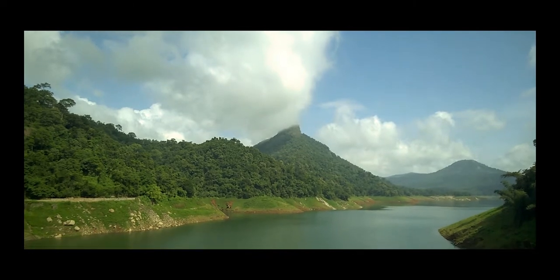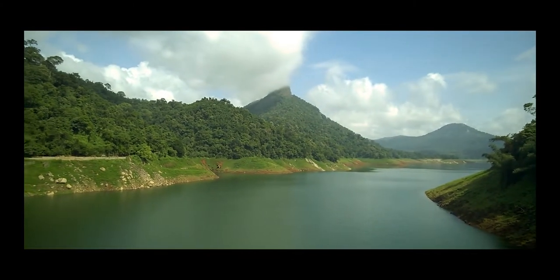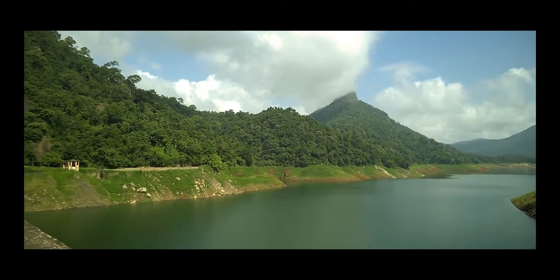The Idamalayar Dam is situated on the Western Ghats and is located amidst forest area. You will see that the dam is on all sides covered by tall trees.